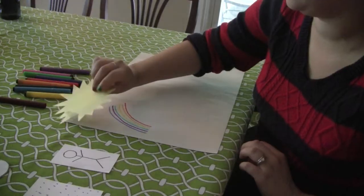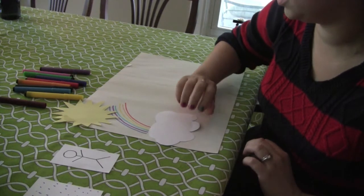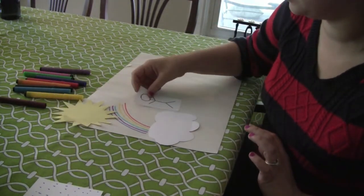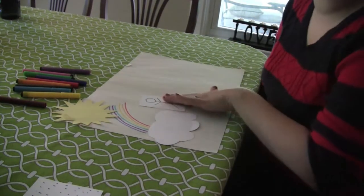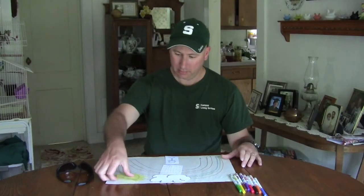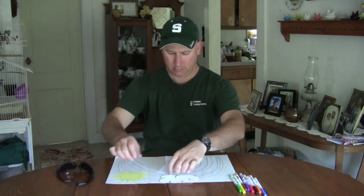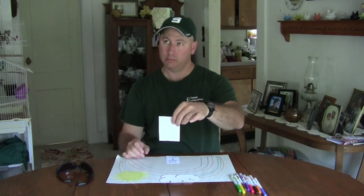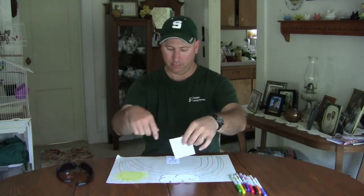I think the sun has to go on this side, and then the cloud between, but not really. Or maybe it's the opposite. We'll just go with that. And then this is my person under the rainbow. Sun shining down, cloud produces rain. Okay. Light goes through dew or rain mist, creates a rainbow.